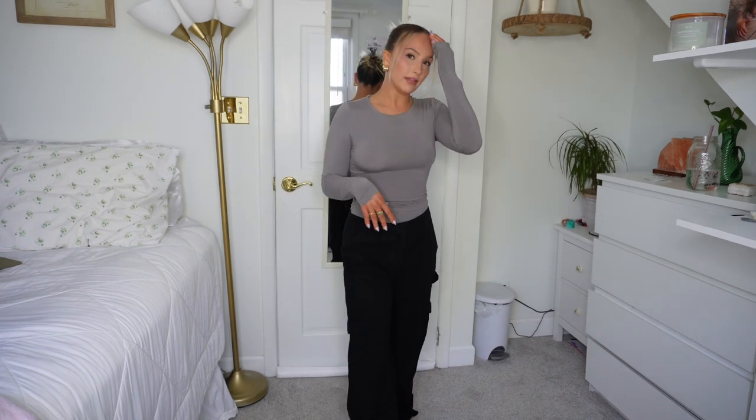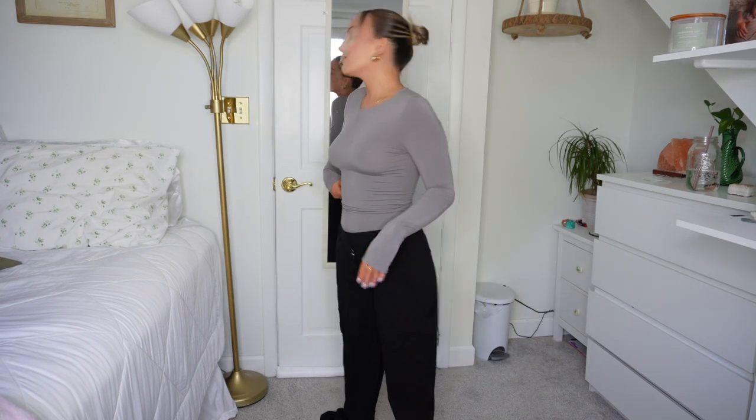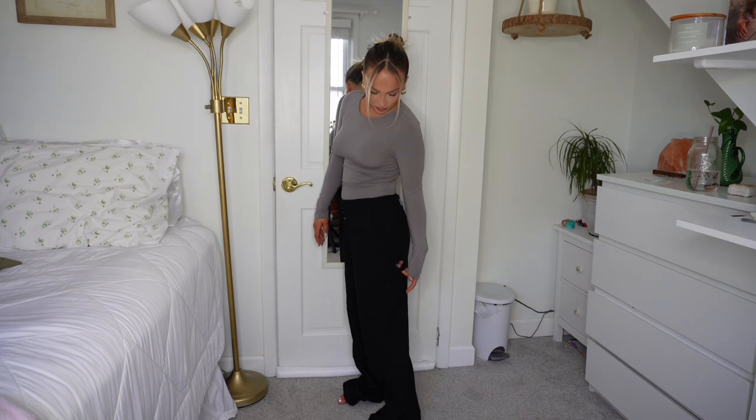Okay, wait, I have these in another color. I feel like I say that about everything from White Fox because I just am obsessed with literally everything they have. And I really like them because they're thin, so they're extremely comfy, and these pockets just give me life. It has this little cargo loop here.